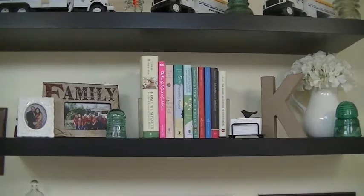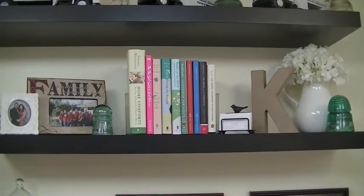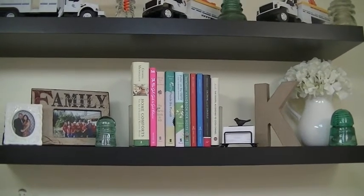So then on the second shelf, this held all kinds of office supplies and papers and all kinds of things that we weren't really using anymore. Even some homeschool filing stuff, and we haven't homeschooled in years. So we went through all of that. I got rid of like 4 big bags of stuff.